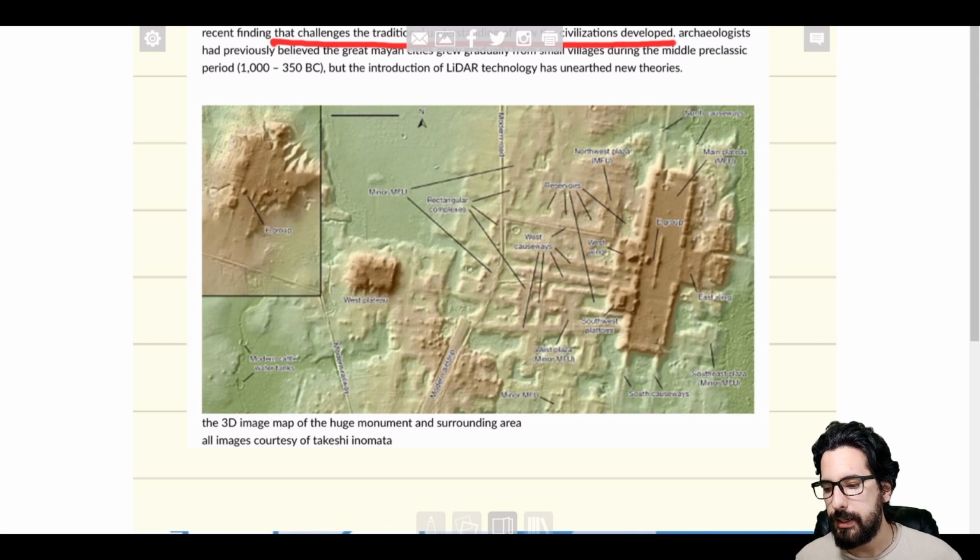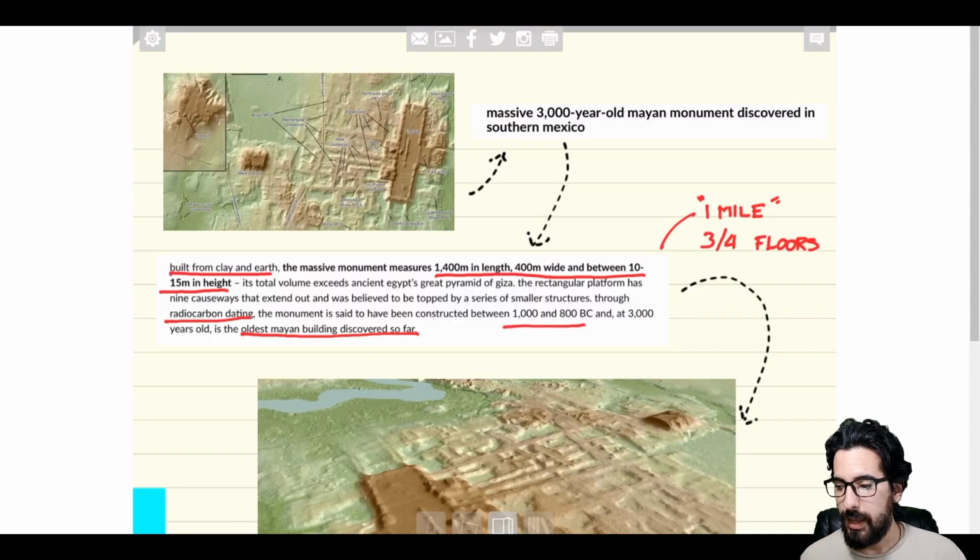So what's the idea? The idea is that rather than excavating or destroying forests to get to whatever lies beneath, which you don't even know what it is, you just use LiDAR technology to see what's below the canopy of trees. Now, what they've discovered is 1,400 meters in length, about a mile more or less, 400 meters wide, and between 10 to 15 meters tall.